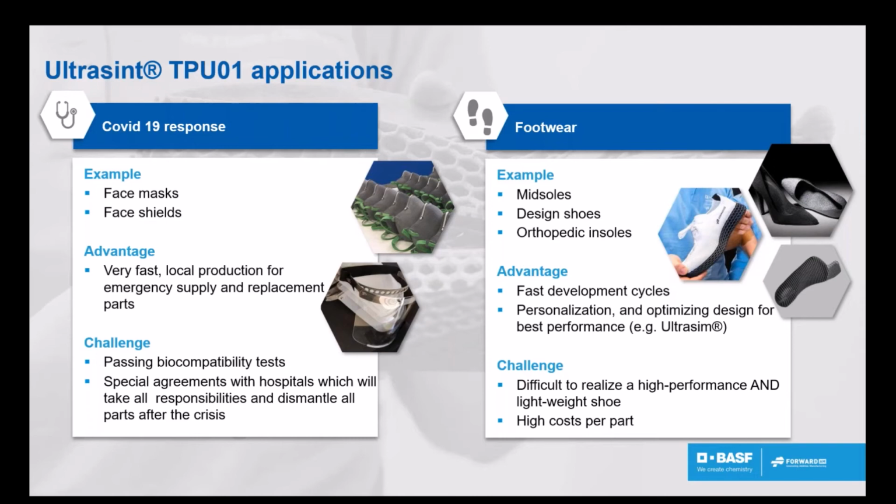In footwear, we already realized midsoles, design shoes, and orthopedic insoles. The advantages here have been the fast development cycles, the personalization, and optimizing design for best performance with the support of our UltraSim simulation software. The challenge we faced here was that we figured out that it's very difficult to realize a high performance and lightweight shoe at the same time. Also, compared with conventional manufacturing, the parts have been at relatively high costs.